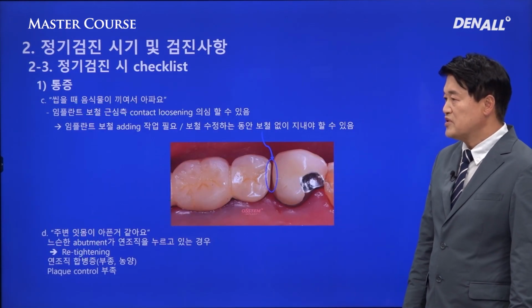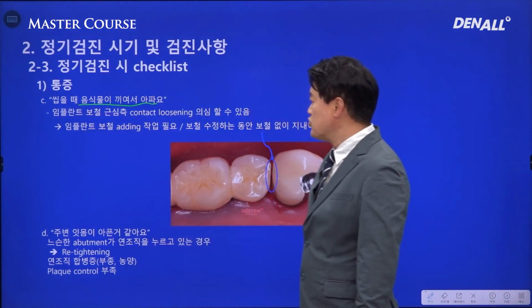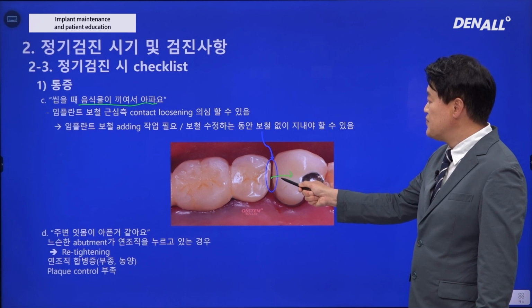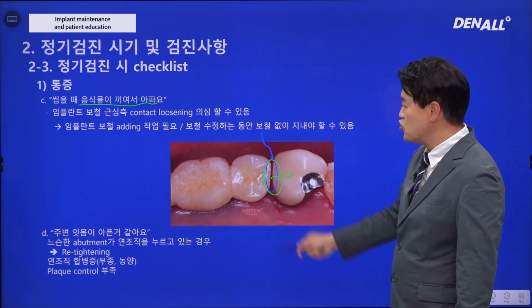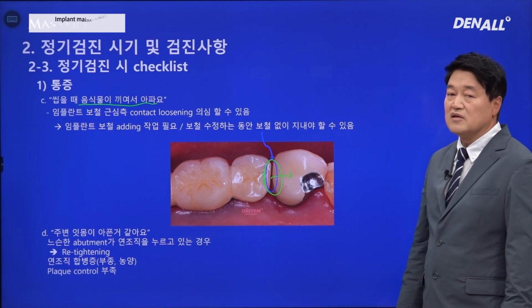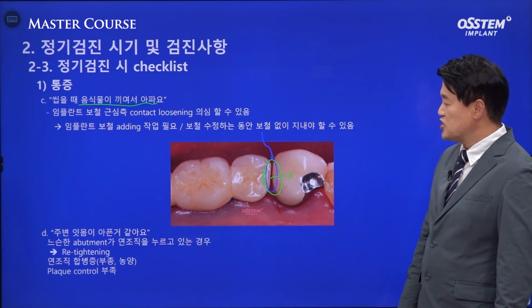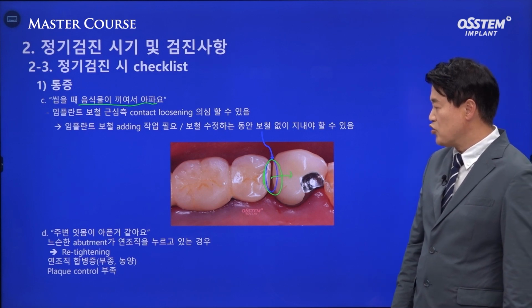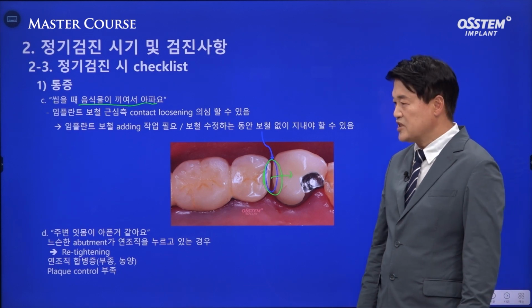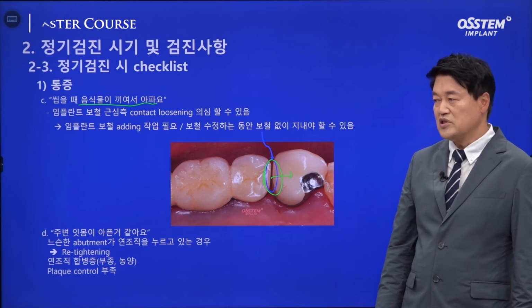And during chewing, they can feel pain due to food impaction. Natural teeth can move immediately while implants do not move, so implants would have a gap like this where food impaction can occur. So we need to make an adjustment to prevent that. And the patient can complain that the surrounding gingiva is painful. And then we need to check for screw loosening and inflammation in the surrounding soft tissue.